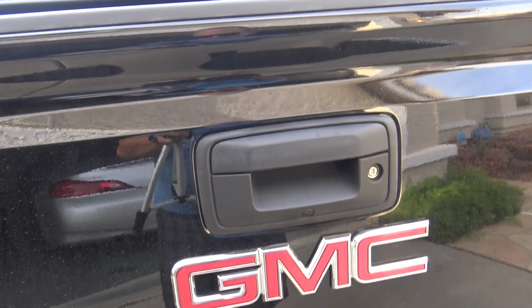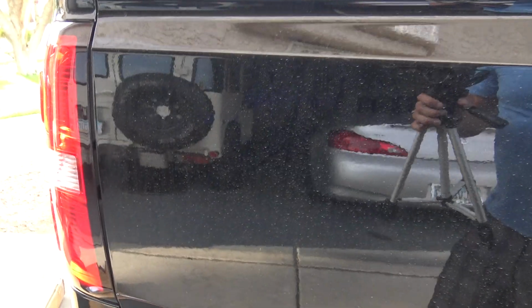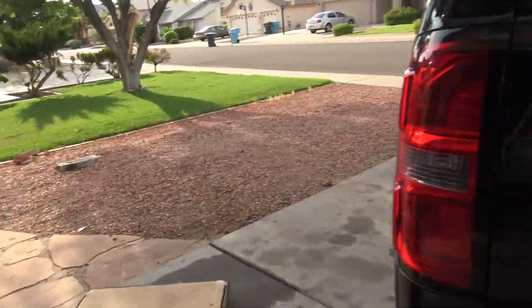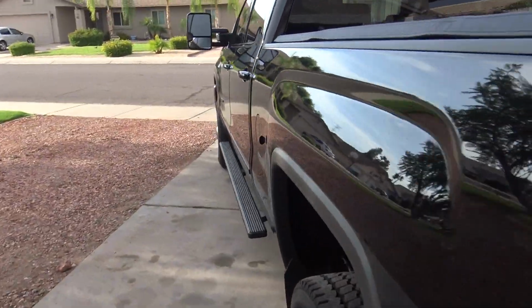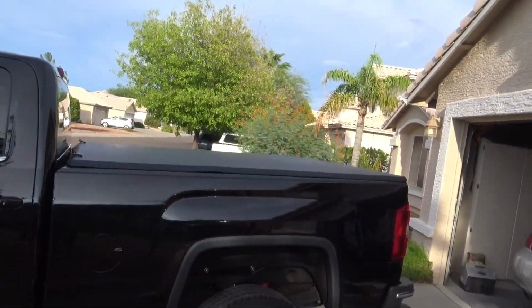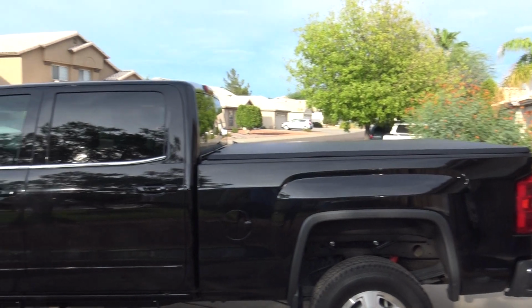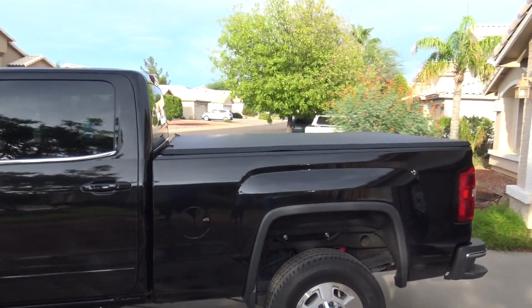I will tell you what though. Now, tailgate's locked. Can't tell I have a fifth wheel hitch. And that looks really good on the truck. Damn good. All right.